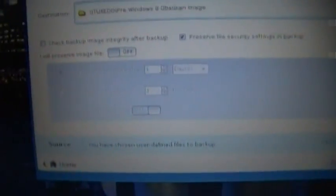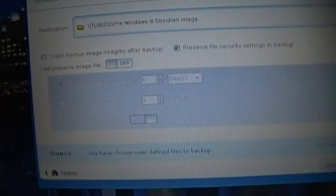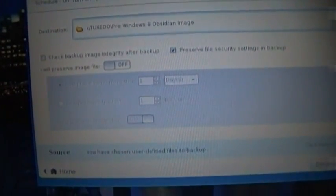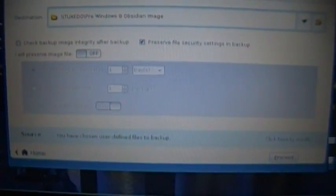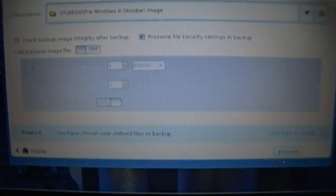So once again, Tuxedo is going to be the server for all this, and I've already checked the drives that I want to back up. I want to back up the C drive as well as those special recovery partitions in case by wild chance I need them after I fiddle with this OS. So let's hit proceed here and go.